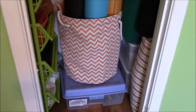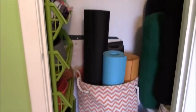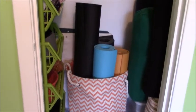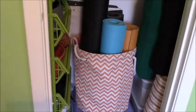And so I was able to move my yoga mat bucket thing into here so it's out of the way. I mean, it was out of the way before, but I really am excited about having it in here where it doesn't take up space in my office. I've just been feeling really cluttered lately. And then in here I've got all 4 of my yoga bolsters. Easy to grab, easy to throw back in, but they have their little place.